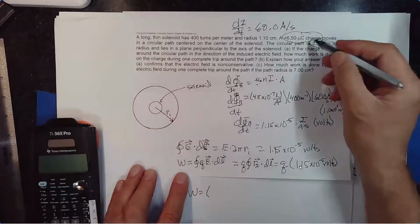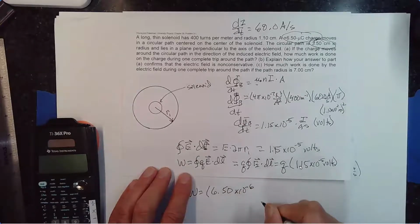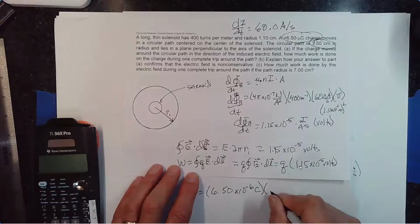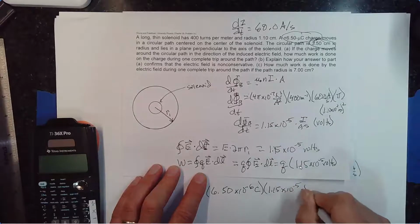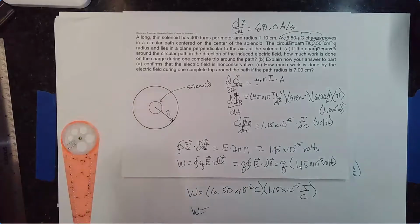The charge was 6.50 times 10 to the minus sixth coulombs, times 1.15 times 10 to the minus fifth joules per coulomb. Remember, a volt is a joule per coulomb. So we'll just end up with work in joules, and a small amount.